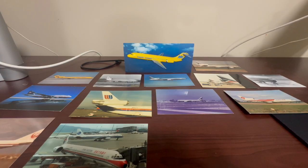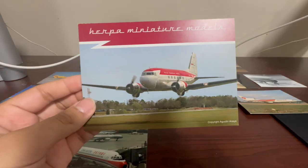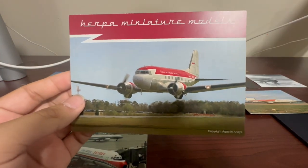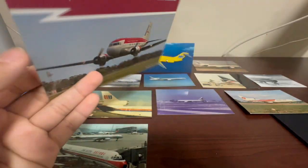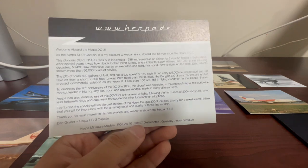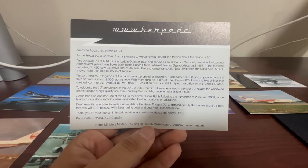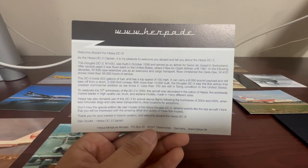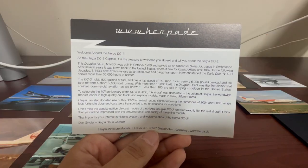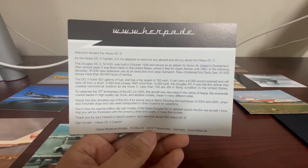And this other postcard is some kind of random postcard, but here is a Herpa Miniature Models DC-3. Not sure why Herpa decided to acquire a DC-3, but it's really cool anyway. Herpa Models is a model manufacturer, so with me collecting models and liking retro aviation, I decided to get that. And here is the description at the back. You can pause and read. It shows you the description of this DC-3, November 143 Delta, and a lot of history about this particular aircraft.